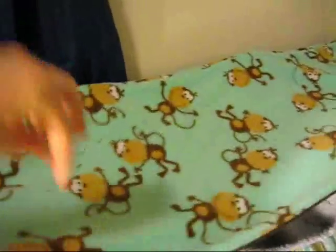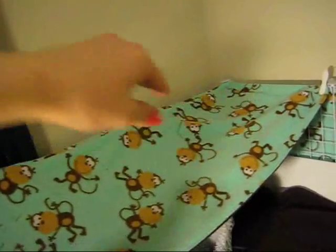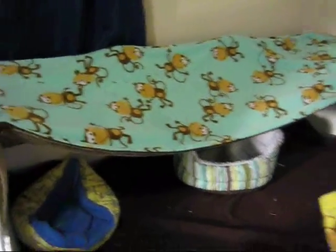Barnaby and Ernie both have one as well. I don't have the grids under it, so it's just kind of floppy. But it's so easy to put a grid there. You can even just have one that's one grid and have a couple set around the cage. I think that is like the best houses you can ever have.